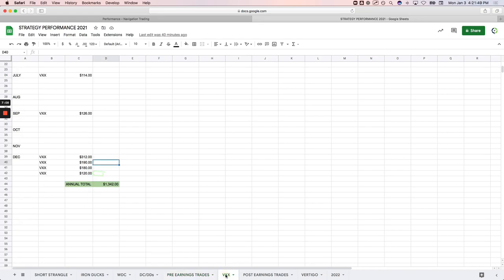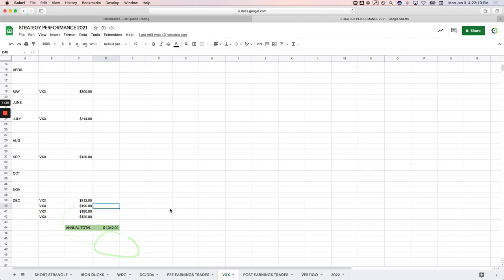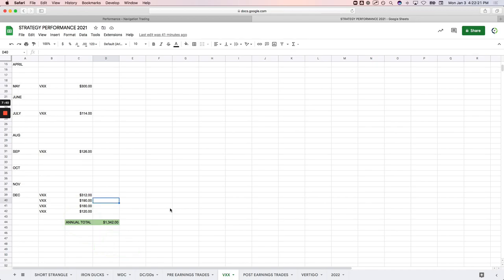And then another big focus for 2022 is these VXX trades. Kind of got away from doing those for whatever reason, but in 2022, we are going to have a really big focus on selling volatility on volatility spikes. So you can see we only had a handful of these. 1, 2, 3, 4, 5, 6, 7, and four of them were in December. But nice profits overall, and we'll continue to focus on those in 2022. So those are some of our profitable trades.